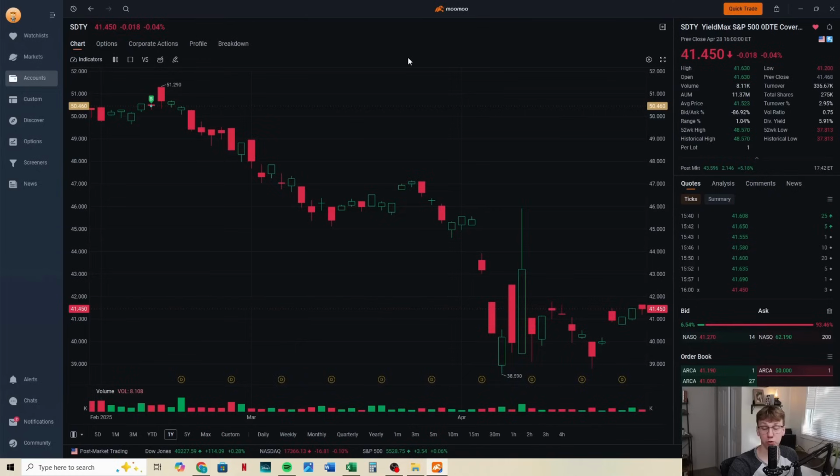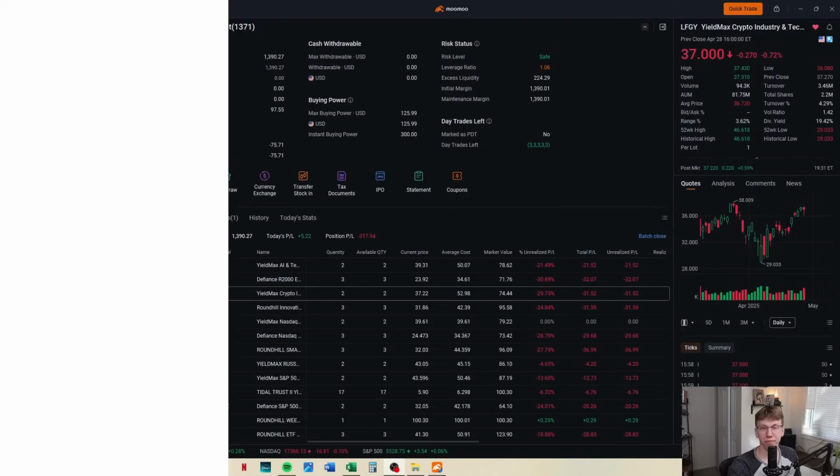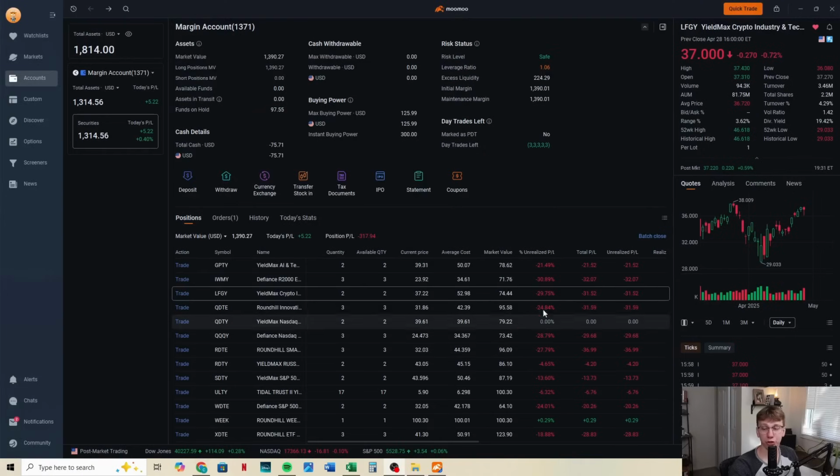So again, another big dividend coming out from a lot of these, which I hope is a pattern we continue to see as we go through our YieldMax ETFs. Really, really hoping we see some rebounds from a lot of these. LFGY is making quite the return. It was down well over 35%, and now it is only down 29.75%.